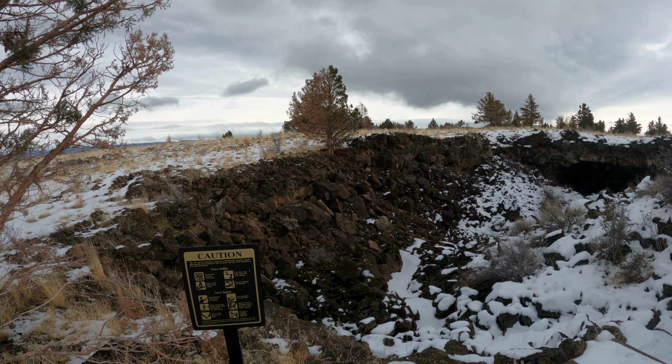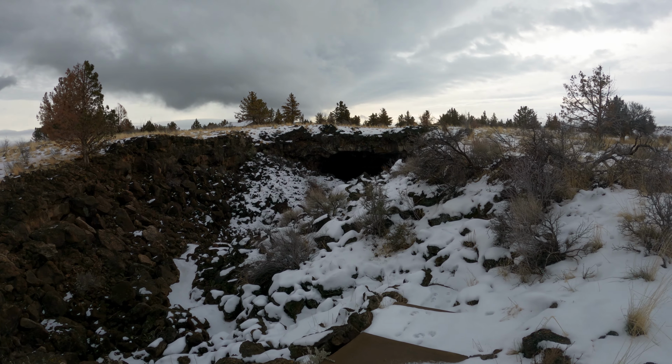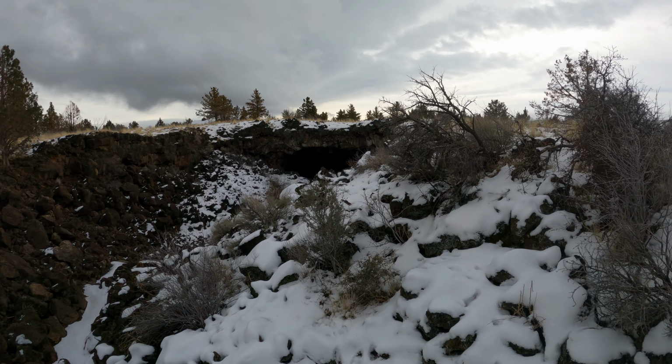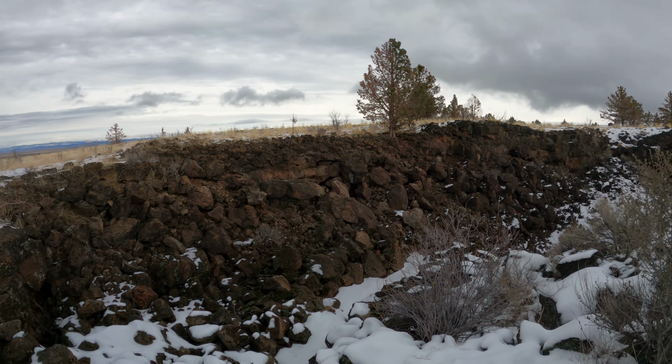I'm at Lava Beds National Monument at the entrance to Skull Cave. No, not Skull Cave. This is Indian Whale Cave. Anyway, long story short, this time of year there should be ice at the entrance. So I'm going to go ahead and go down here.